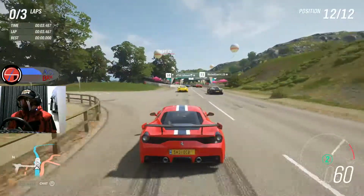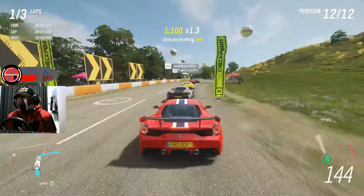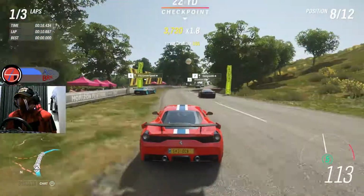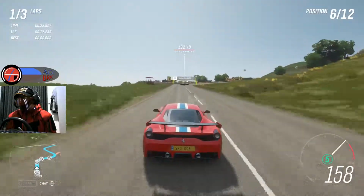It already has more handling than the Koenigsegg. But okay, we're fighting under 458. Everyone's dying. Someone just went understeering outside. Well, just slide outside.